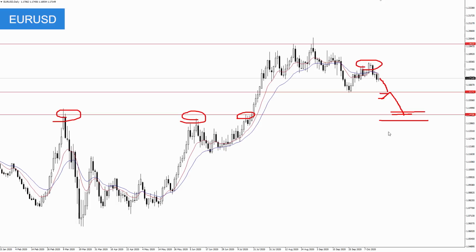So I'm not necessarily interested in shorting the Euro USD right now because we could come down and hit 116.15 and then bounce from there. But I am looking to buy the Euro USD once we get a pullback into that 114.50 area over the coming weeks.